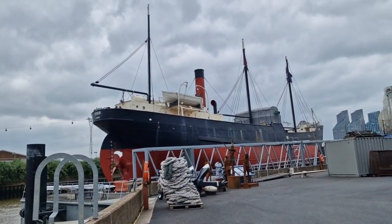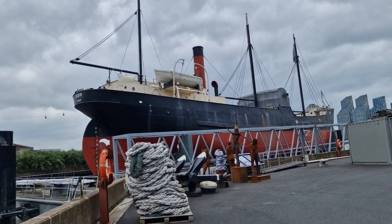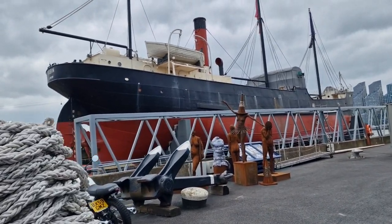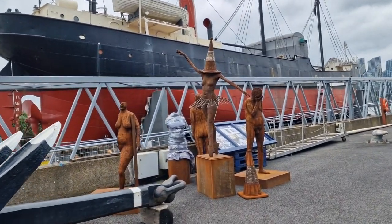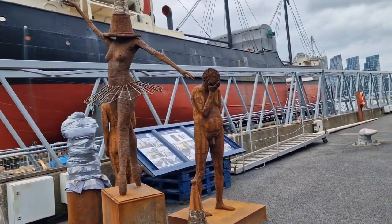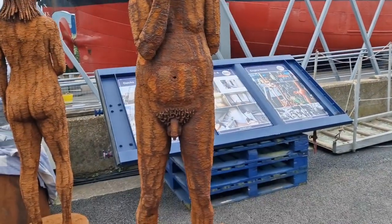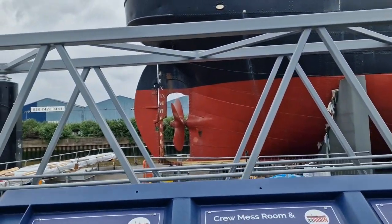And this one, the SS Robin, an old steamship. And you have these interesting and rusty figurines here. Good heavens. That man with porcupine hair has no clothes on. Oh, shame was laying aside.